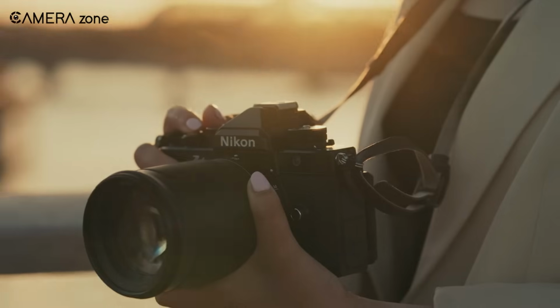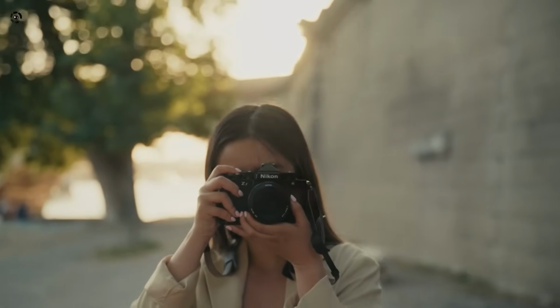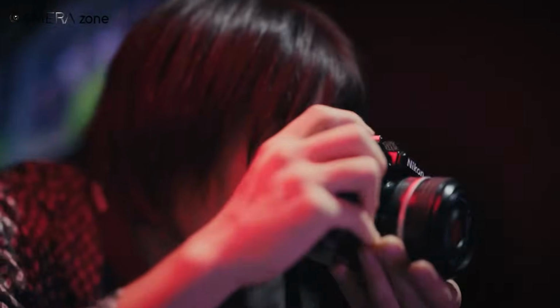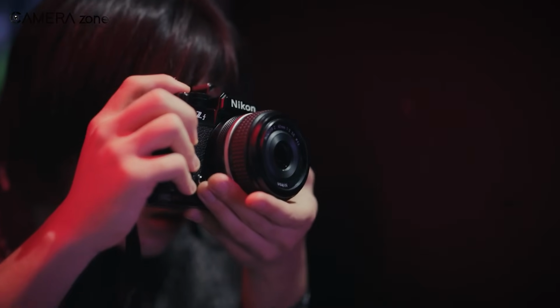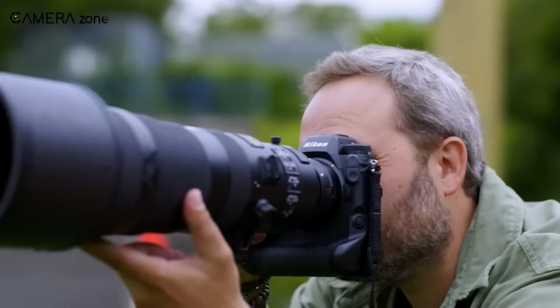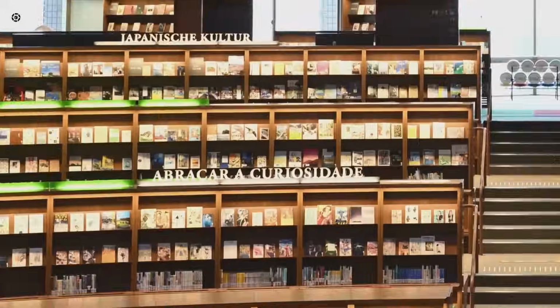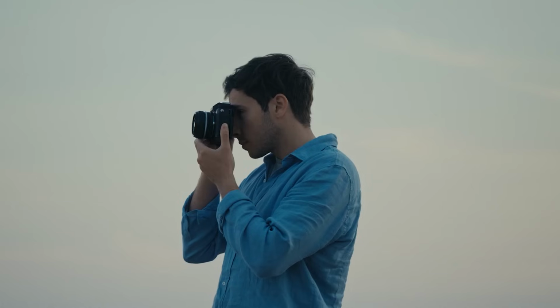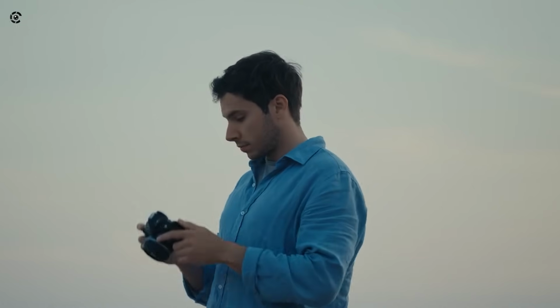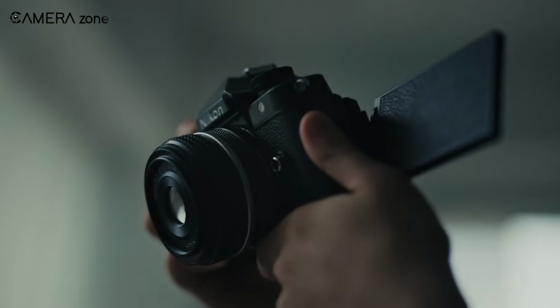This camera isn't going to be for everyone, and it's not trying to be. It's carving out its own niche, appealing to those who appreciate a blend of classic aesthetics and modern performance. It might not be the camera for sports photographers or anyone needing super fast burst shooting. But for those who value detail, who want a camera that feels good to use, and who love that vintage vibe, the ZFR is shaping up to be a real contender.